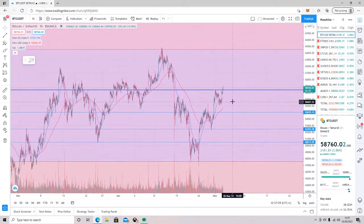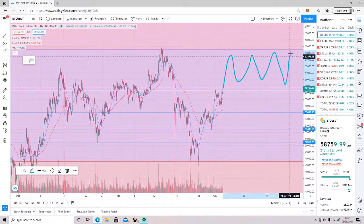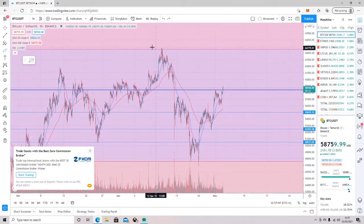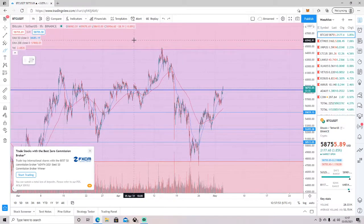area for Bitcoin. So what can we be looking for going forwards? If we can keep this candle close above this and keep the daily candle close above this, we could look to see a range and wave formation between the next Fibonacci level and using the 58,500 as support, with the Fibonacci level acting as a resistance doubled up with the all-time high, as you can see in this section here.